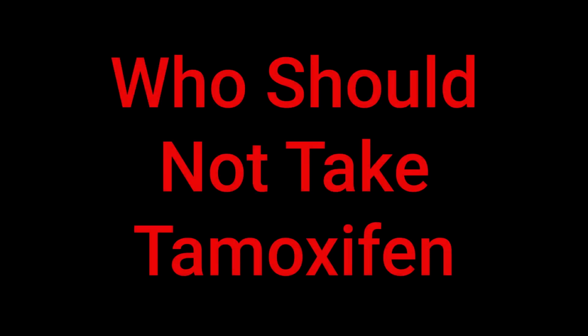And we also use it in men. People who should not take tamoxifen are those who have a breast cancer that's estrogen negative. So that cancer will not respond to estrogen, so there is no need to use tamoxifen. If you have a history of blood clots, if you have certain liver conditions, if you're pregnant or planning pregnancy, or there are some medications that can affect tamoxifen or interact with it.